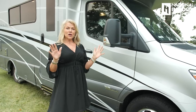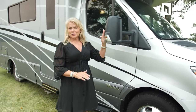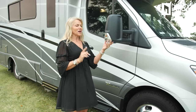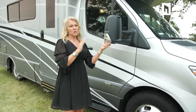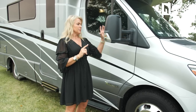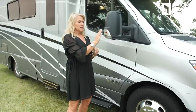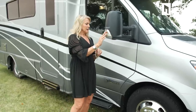If you've ever driven an RV, you know that one of the most important things on it are your exterior mirrors. They're your saving grace, something I always rely on. Even when I have a camera system, I always look to those mirrors. So you've got power and internally controlled mirrors for the top 2/3, and then the bottom you can manually adjust. Marker light and turn signal in the side.